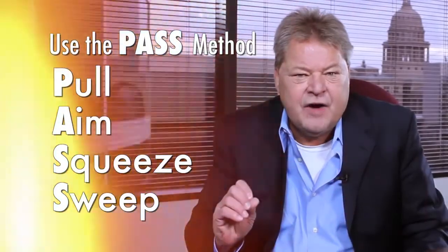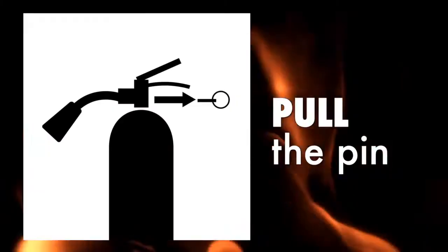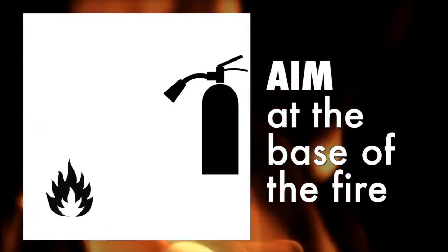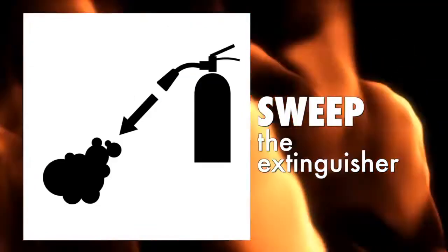If you had to fight a fire, we would recommend the PASS method: Pull, Aim, Squeeze, and Sweep. You would pull the pin from the canister, aim at the base of the fire, squeeze the lever, and sweep the extinguisher at the base of the fire. Again, I don't like to recommend that unless it's an emergency, because fire is a tricky thing.